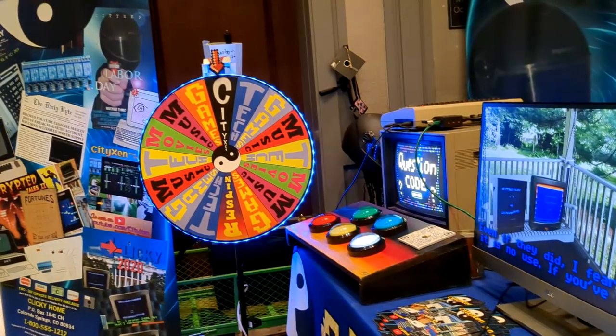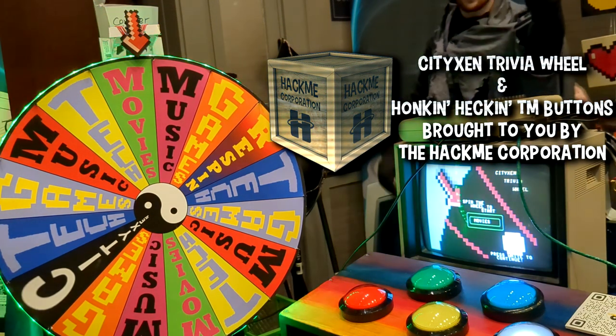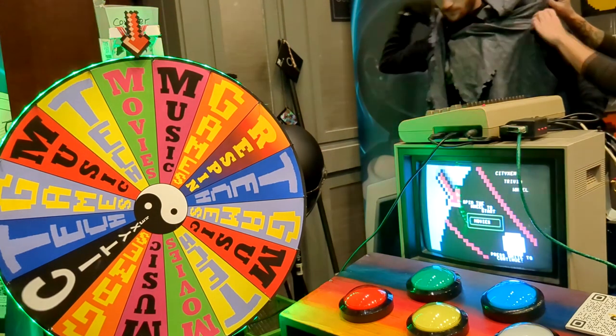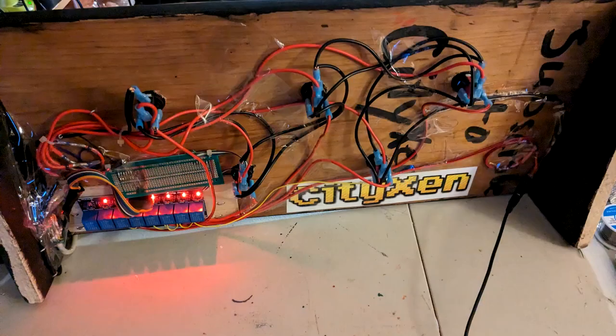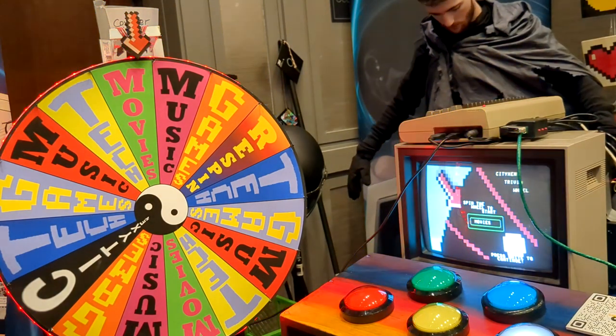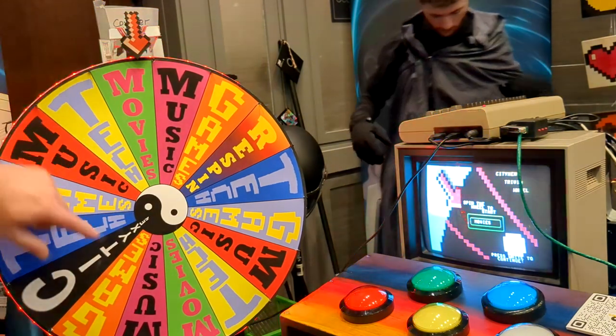We have brought with us the CityXen Trivia Wheel and the Honkin, Heckin trademark buttons. These two devices plug into the Commodore 64 joy ports, and for the button lamps we are using an 8-channel relay board plugged into the user port. The game is sort of an interactive experience between humans and machines. You're prompted to spin the wheel and it will land on a trivia category.